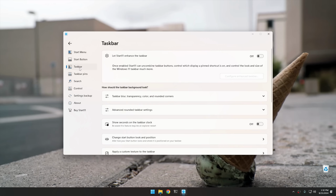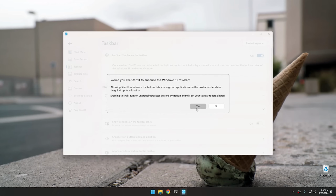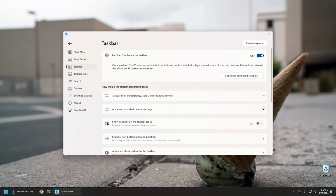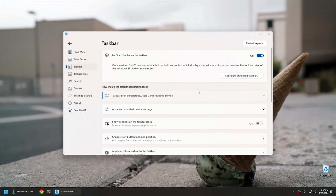Now, you can also go down to the taskbar, and this is one that I wanted to look at because this is one of the big problems with running these kind of programs in 24H2. So we're gonna go ahead and turn on what Start 11 is calling their enhanced taskbar. And by turning that on, we're gonna go ahead and hit yes. It automatically moves everything over to the side, and this essentially gives you a Windows 10-ish or a 10 style taskbar. And you can go ahead and change all of your settings at this point. But as you can see, this seems to be working quite well.